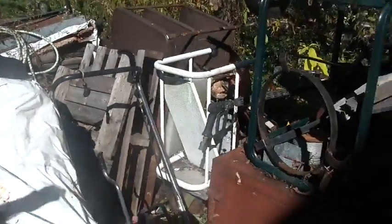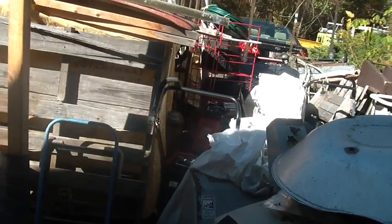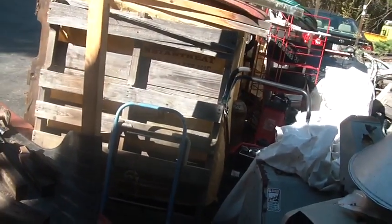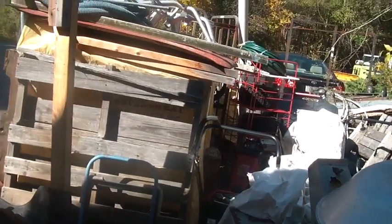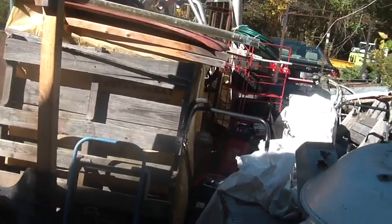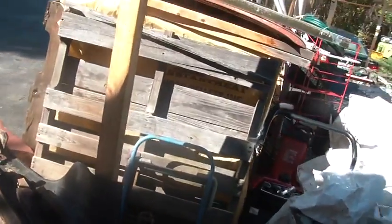So they went from two nice running machines to, excuse my language, two pieces of crap. Absolute shit. So I really want to drag them out of the pile and take a decent look at them and figure out what I'm going to do with them. See if they're going to run again.